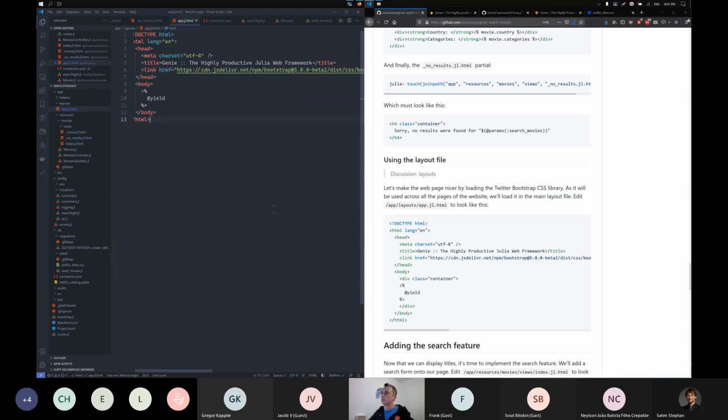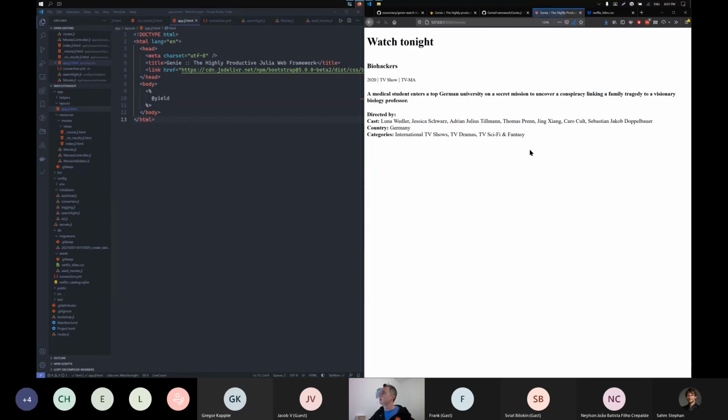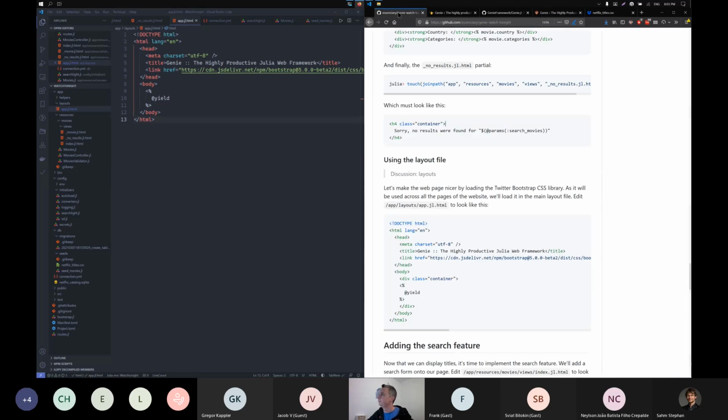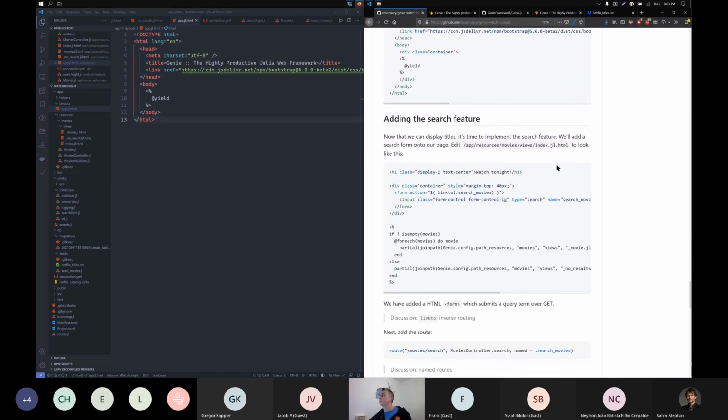All right. Some of the app files are created read-only, so they need to be overwritten or made writable. And now if we reload it, we should see, yeah. All right, so now that we applied the Twitter Bootstrap theme, basically that we loaded it in the page, we can see that the styles have been applied, and yeah, the page is much prettier. Okay.